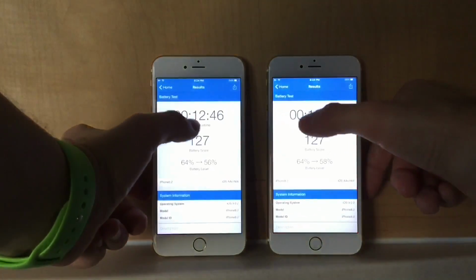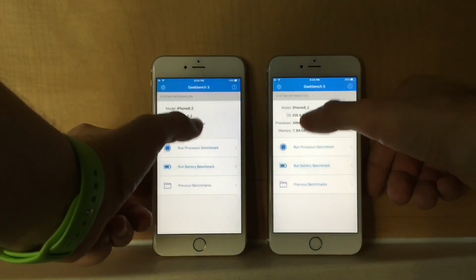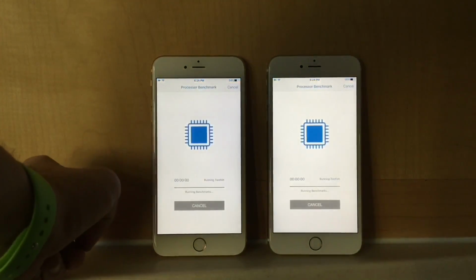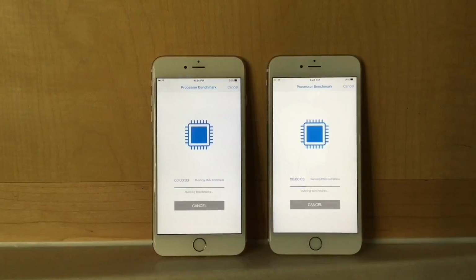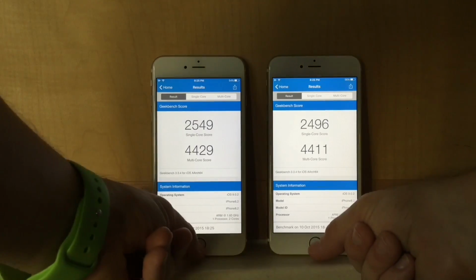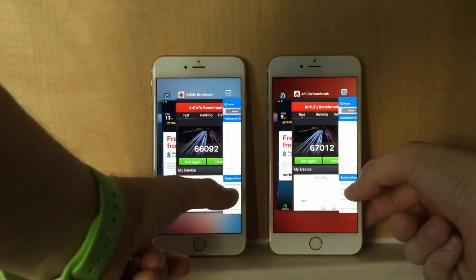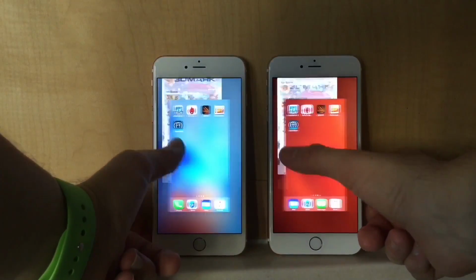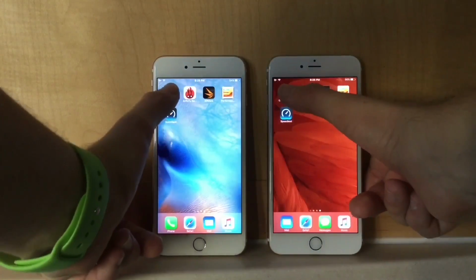After running that test, I'm going to run a Geekbench test again, just to see if there's a difference after running all of the previous tests. The Samsung A9 has performed better in the Geekbench than the TSMC, even after running all the previous tests. So now I'm going to close out all of the applications, and I'm going to run Geekbench again.